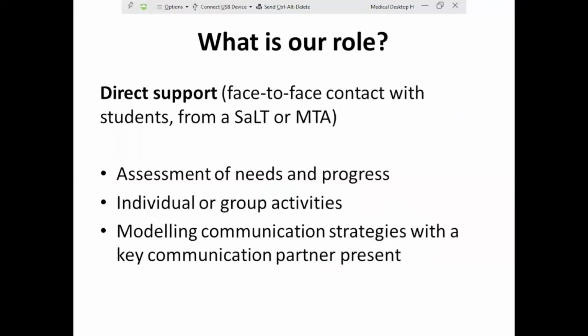The speech and language therapy team complete dynamic assessment on all of these areas within the communication pyramid. This occurs as an ongoing process throughout the student's school journey and involves a combination of direct and indirect support. Many parts of our role are direct or face-to-face with either a student, their teaching staff, or their family. Assessment can be a direct contact carried out through interactions with the student. It also includes therapy sessions with individual students or small groups.